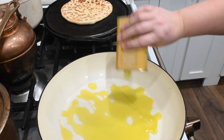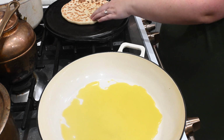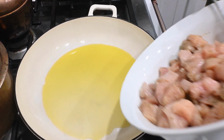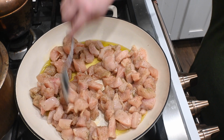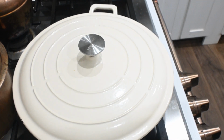We have done that numerous times because, as you can see, this is a very tiny bottle, so it would not work for every time we made this. But I'm adding a good amount to the bottom of my pan because I want to get a good saute on this chicken. So once that oil is nice and hot, I'm going to put my chicken in, and then I'm going to cover it so that it cooks all the way through, and then I'll worry about browning the outside.